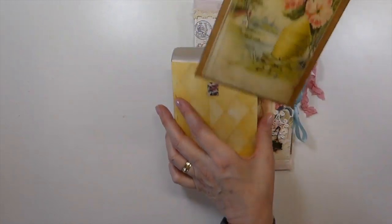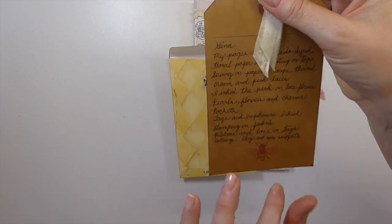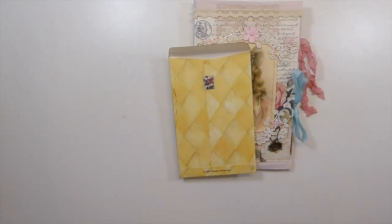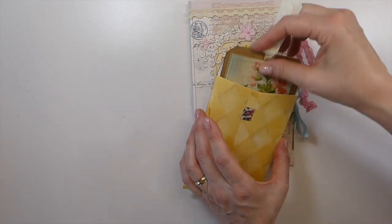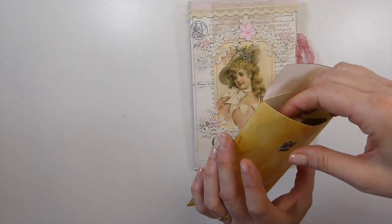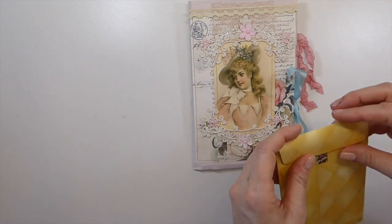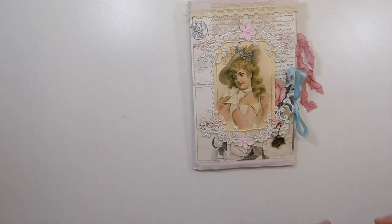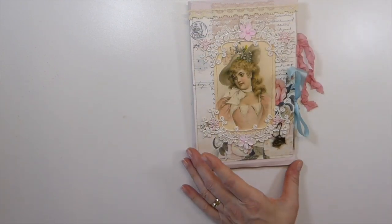So look at this. Isn't that a beautiful, beautiful card? And she's telling me what she's done to it. And I appreciate that because that's nice as well. I can look back on it, and if I'm curious, it's nice to have a little bit of information on what was used and how she did it. That's just beautiful. The little bees.